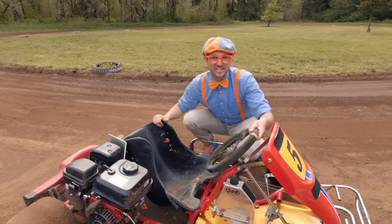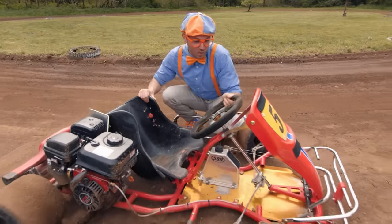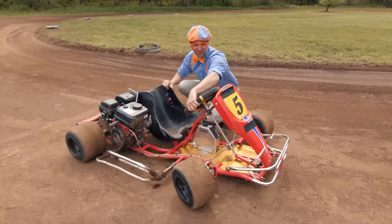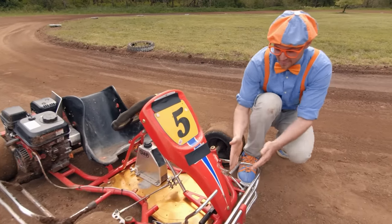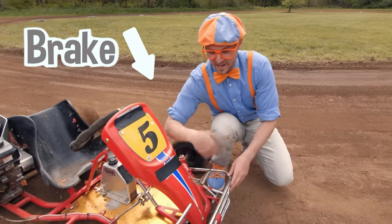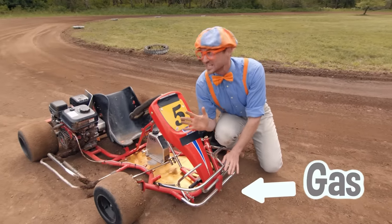Woo, and this is the steering wheel. Do you see when I turn the wheel, it turns the wheels and tires? Whoa, that looks fun. Oh, and last but not least, right up here, this is where you put your feet. Push down right here for the brake. And on the other side, this is for the gas.